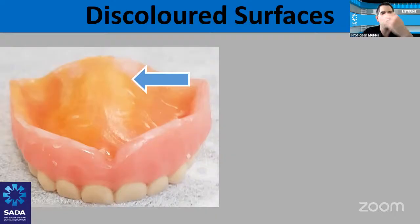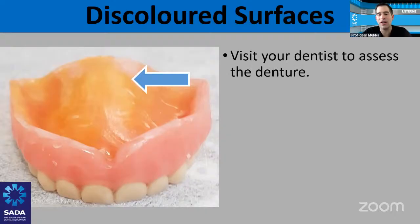In other words, the balance of the micro environment and all of those microorganisms. And then the Candida has a tendency to become stronger and more aggressive. So when they then infect your denture, you will then see staining and discoloration like that.